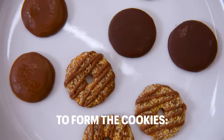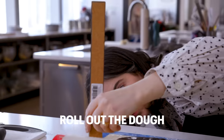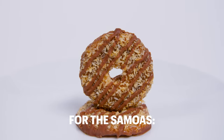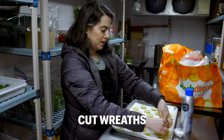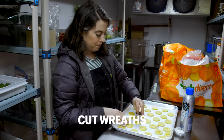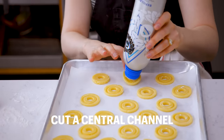Let it cool completely. To form the cookies, roll out the chilled cookie doughs between pieces of parchment paper until you have 1/8 inch thick slabs. Chill until cold. For the Samoas, working with 1/2 of the plain dough, cut wreaths the same size as the Samoas using a round cutter for the larger circle and the wide end of a pastry tip for the smaller circle, and use an appropriately sized bottle top to imprint a shallow, centered channel running around each wreath.